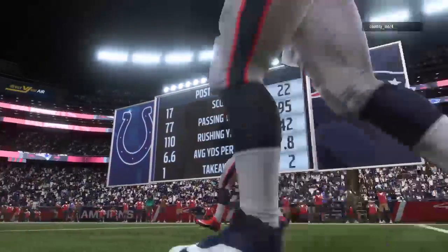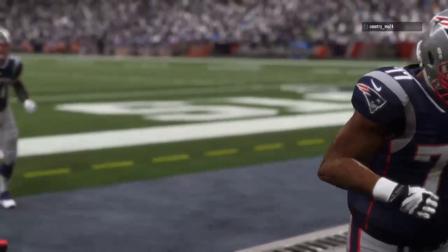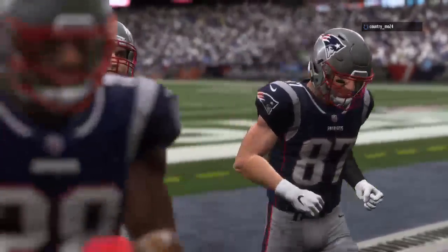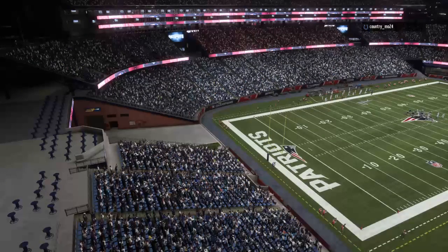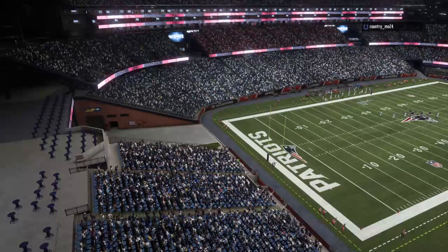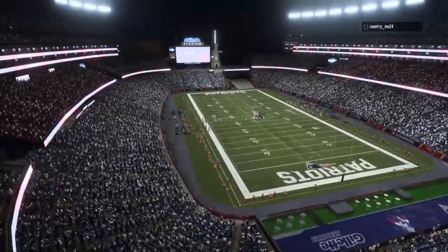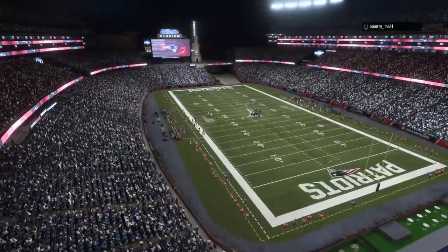So for New England, they boost their record up to a strong 4-1. And now they'll have a few extra days here before they face Kansas City next week. Meanwhile, for Indianapolis, the loss will move them back to 3-2 on the year. And they'll try and turn things around next week as they have a date at MetLife Stadium with the New York Jets.